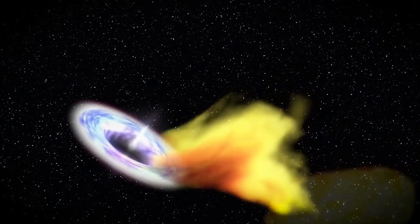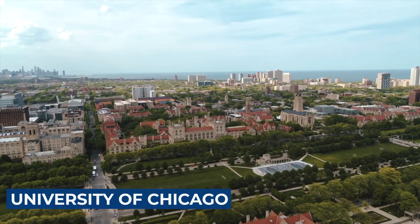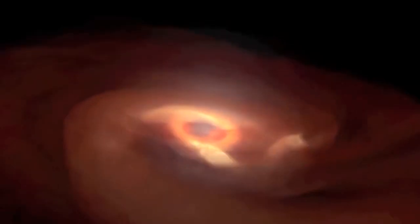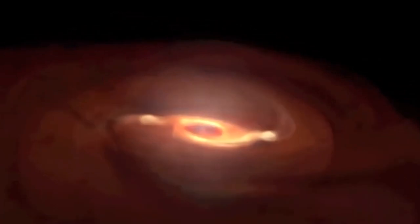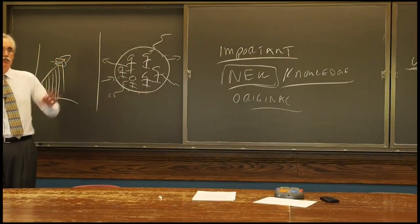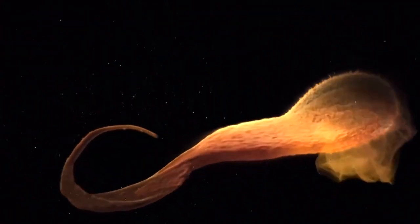First, we have to look for the stuff that's falling in. This study was conducted by researchers at the University of Chicago, and they found that when matter falls into a black hole, it travels at such great speeds that it becomes hot and glows brightly, which we can see. Because of this, scientists plan to utilize this technology to learn a lot more about how and what black holes eat.